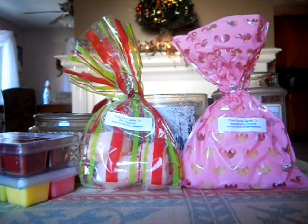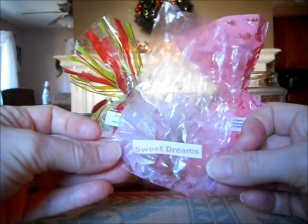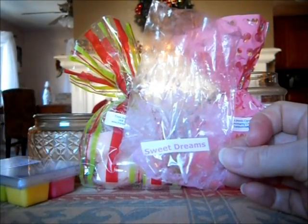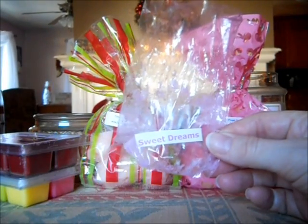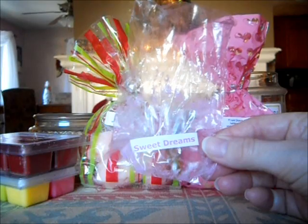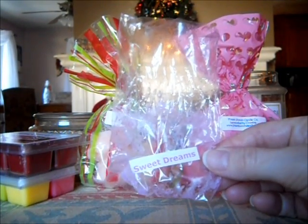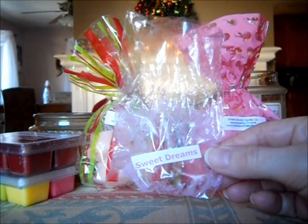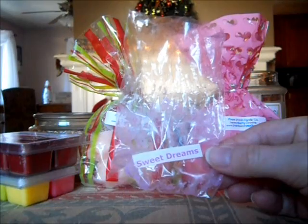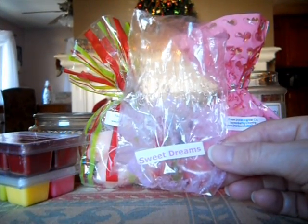Amazing. A sample of Sweet Dreams from the Kissing Booth. I had to sit and think about this. This was awesome. I had this going last night in my bedroom, and I loved it. You definitely get like a peppermint scent, and I believe there's lavender in here. I'm not 100% sure on what the scent description is. I will put this in the video, the scent description, for people who want to know what's in it.